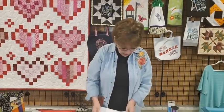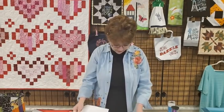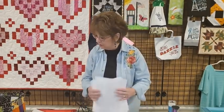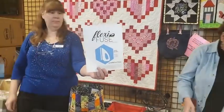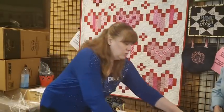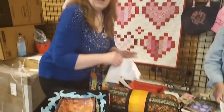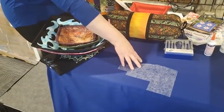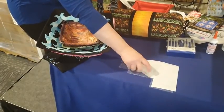All right, so now for the book, the projects that I did. You mentioned the Flexi Fuse earlier, but I don't think we showed the actual package. This is the Flexi Fuse fusible web package. It comes in 10 sheets, 8 by 10.5, in a package. It's a very light, wispy kind of paperback fusible web so that your items come out very soft after you've glued them on. So you trace out on this, and then that's your fusible.